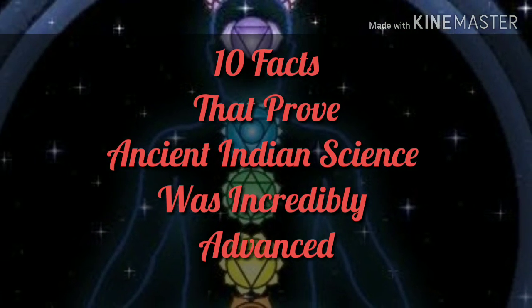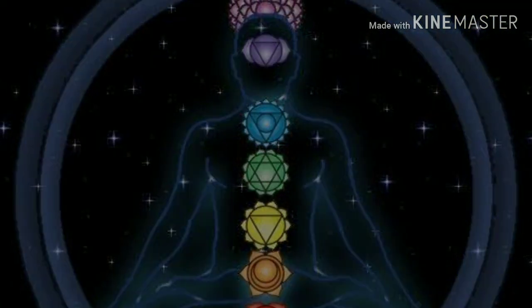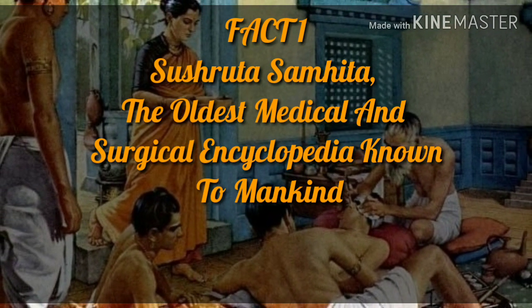10 facts that prove ancient India science was incredibly advanced. Number 1. Sushruta Samhita, the oldest medical and surgical encyclopedia known to mankind.